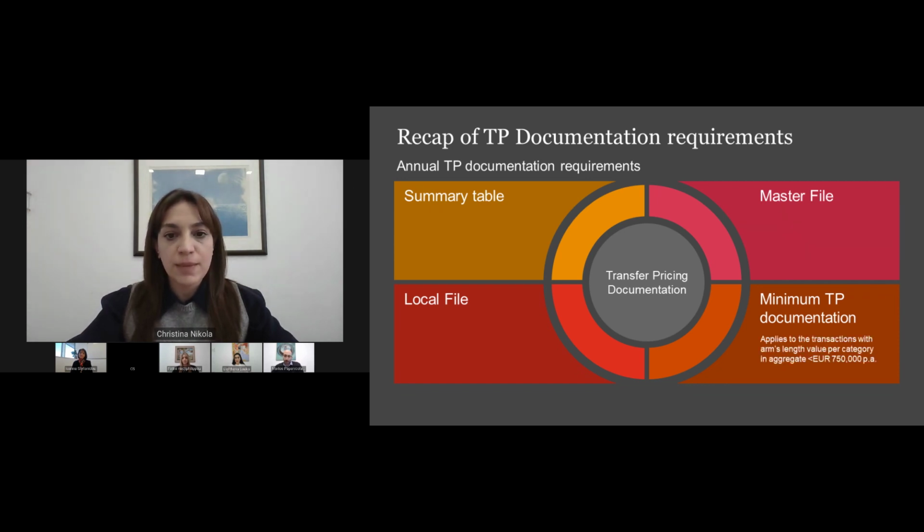Let me now briefly describe what transfer pricing documentation is required for those transactions that fall outside the scope of the local file. As per the circular issued by the Cyprus Tax Department, the taxpayers need to maintain a minimum transfer pricing documentation to support the arm's length nature of the related party transactions that are not documented in detail in the local file. The minimum transfer pricing documentation should include a brief functional analysis, the reasoning for selection of the most appropriate transfer pricing method, and the relevant benchmarking or other economic analysis to determine the arm's length price range.